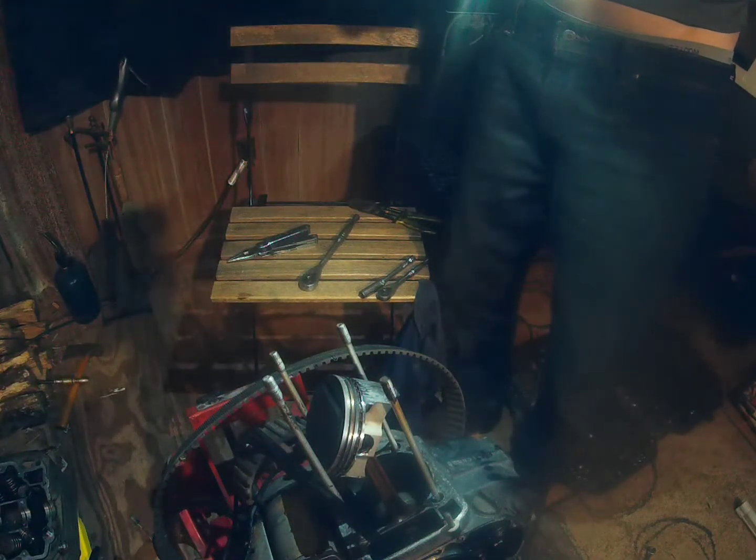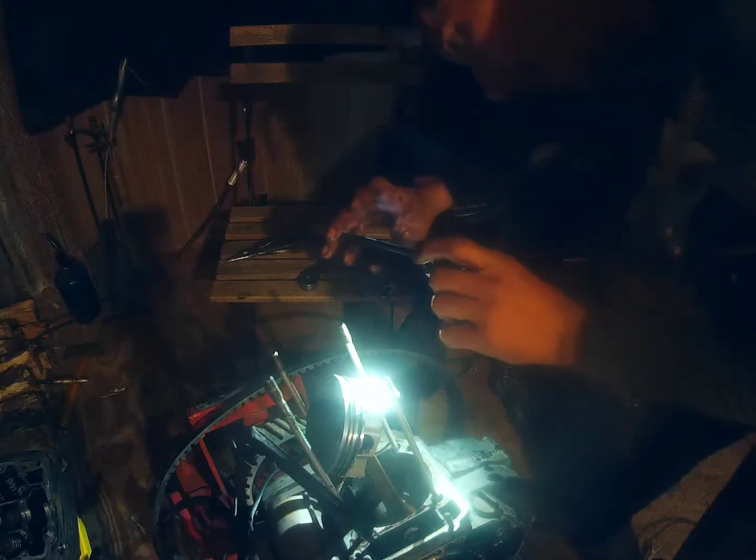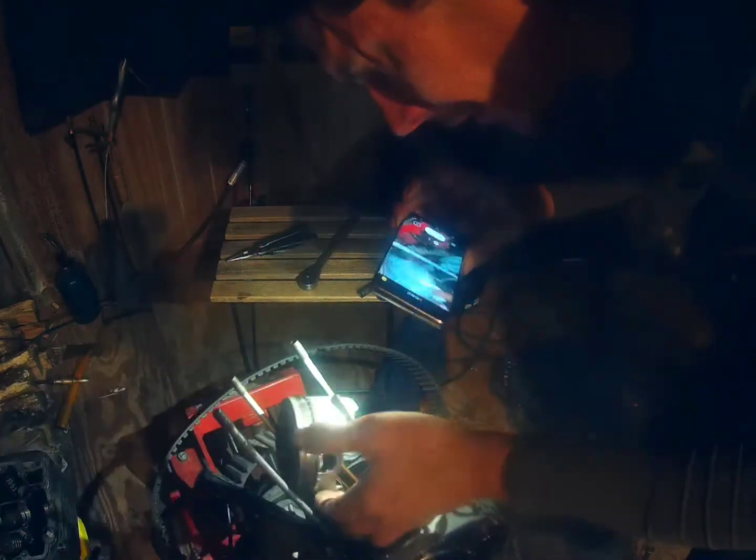And obviously that is not a stock piston, but sure enough, source of all that floppy noise. Bottom compression ring is kind of tight in its groove. Top compression ring is kind of tight in places in its groove, which will definitely cause some problems. We got a little bit of metal smearage right there.